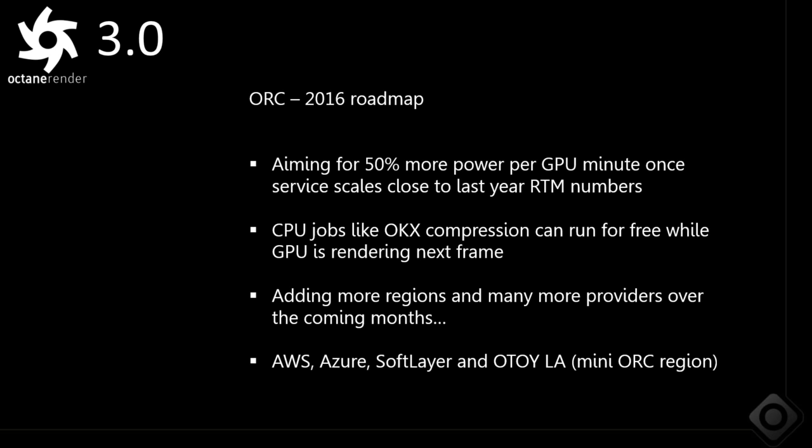We're also trying to fit in CPU-rendered or CPU jobs within each frame, so we can do things like OKX compression. But we also think that work over time is going to be just like buying a local GPU. Every year, it might be twice as fast for the same cost as it was the year before. And unlike buying a GPU, it's not a major investment. You basically can spend what you need over time.